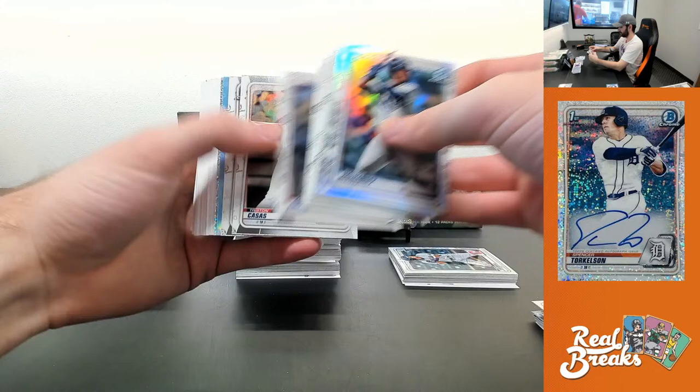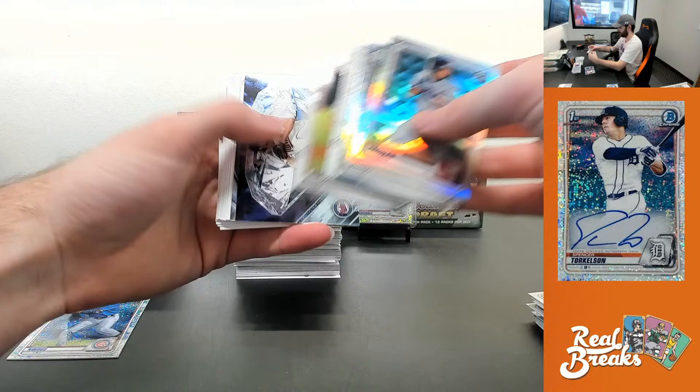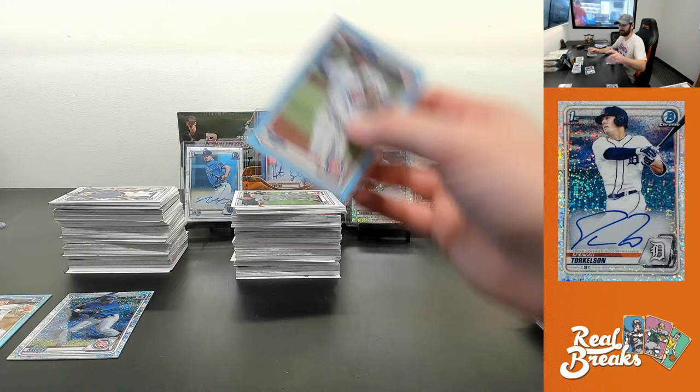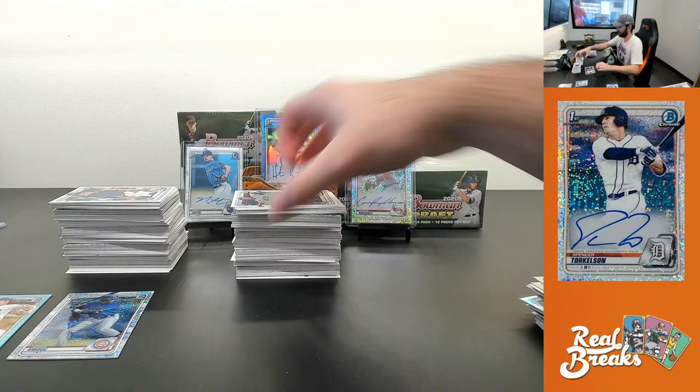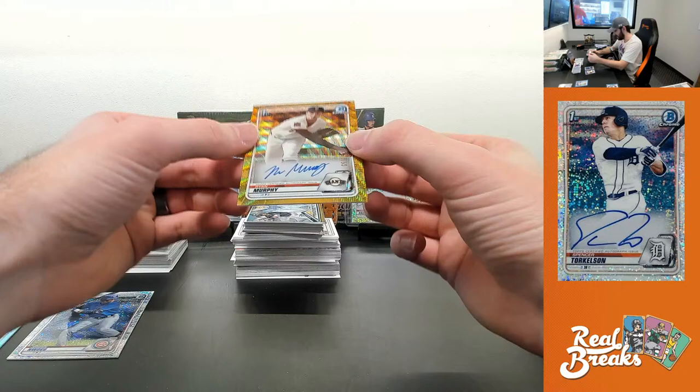Clayton Beater, sky blue. Jordan Wogu, sparkle. So. Nice Cubs color coming out here. All right, sounds good, Johnny. I'll make sure to get that down. Absolutely, John. It's a gold wave coming here. Ryan Murphy, gold wave auto for the Giants. Number 15 of 50, Giants to Tim Haberman.